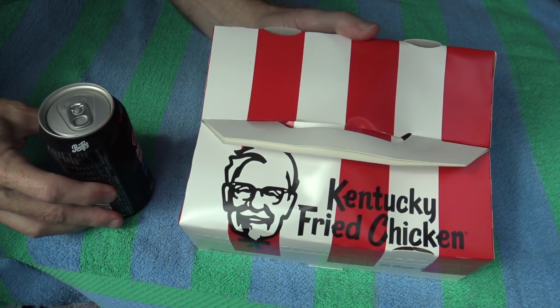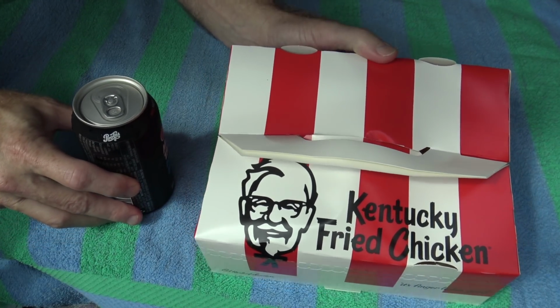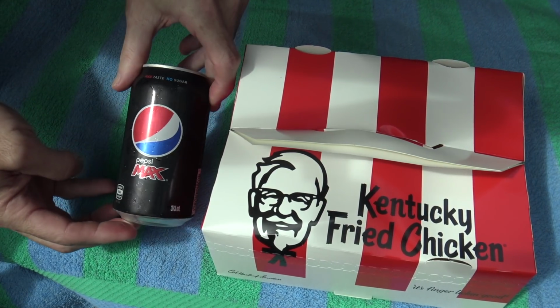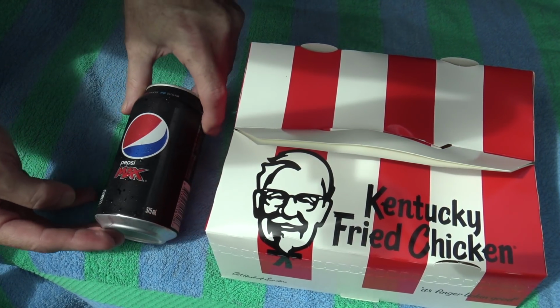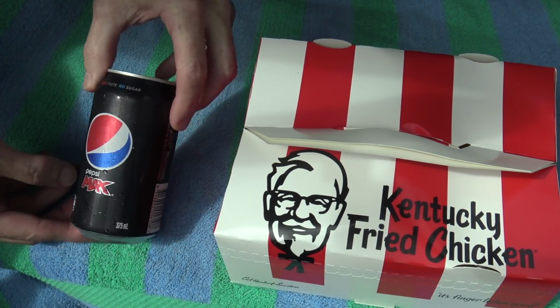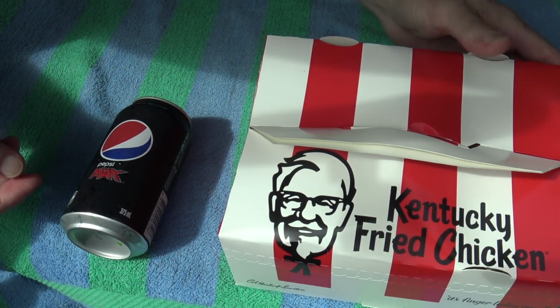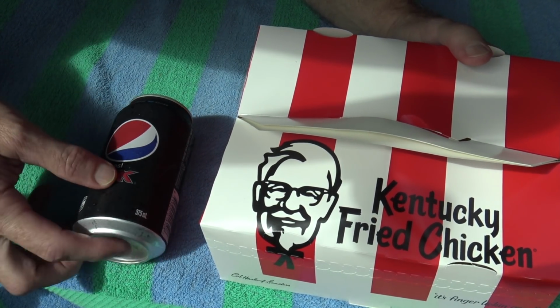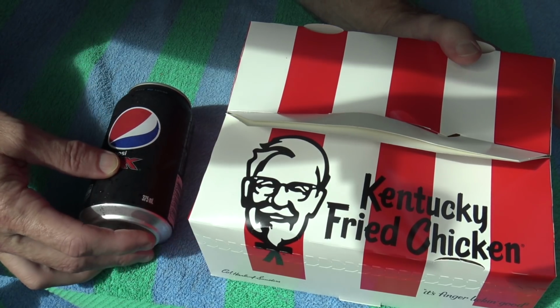Now, for starters, this meal costs $12.95. So we got a can of Pepsi Max. Oh, great. I'm not a big fan of diet drinks. Why couldn't they give me a heavy one? Anyway, I'll be mixed with some spirits later, so I probably won't even taste the difference.